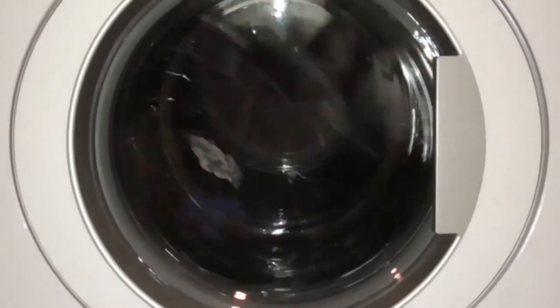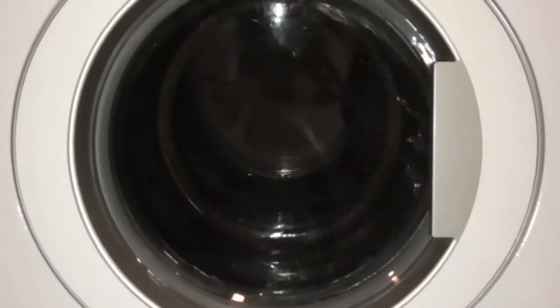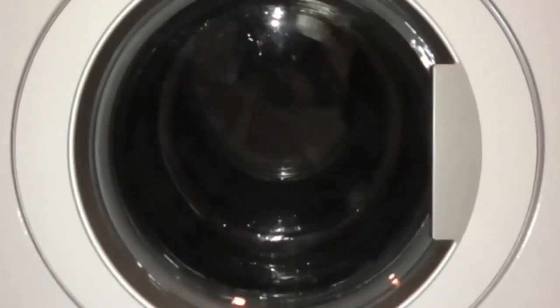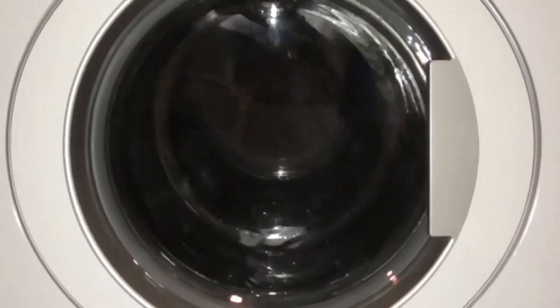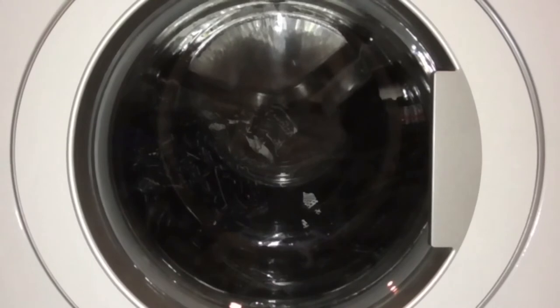Well, let me just see where it fares up to anyway. There we are. Oh yeah, you see there, it just fares up about here, just like we did at the start of the main wash. So yeah, believe it or not guys, it's actually a load of rinse anyway.